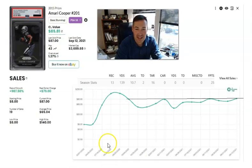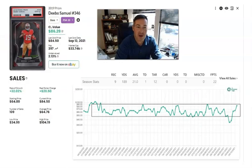Amari Cooper had 139 yards and a pair of touchdowns here, so his cards have lifted just a little bit. I don't know if this was before or after the game here, but we are sitting at an area of resistance. So if he has a stinker next week, he could come back down. If he has another really good game, then we could start to creep out of this one and go up. But again, it's so thinly traded, it's hard to say what happens one way or another. And it is about all these guys, but especially so for the guys with low volume.